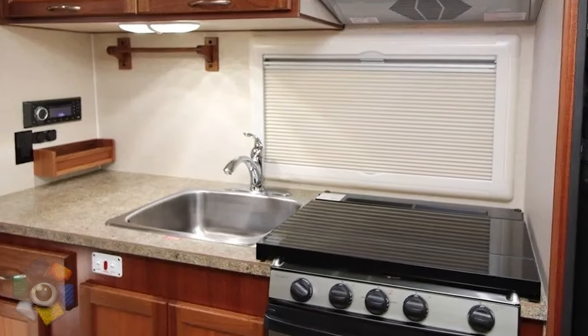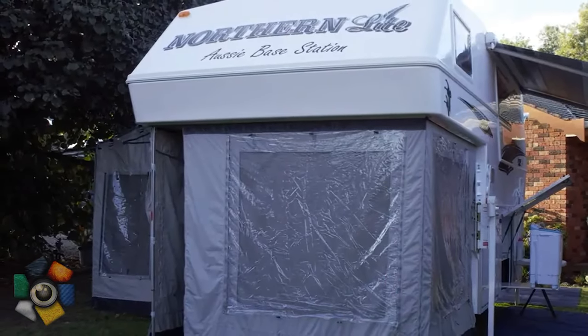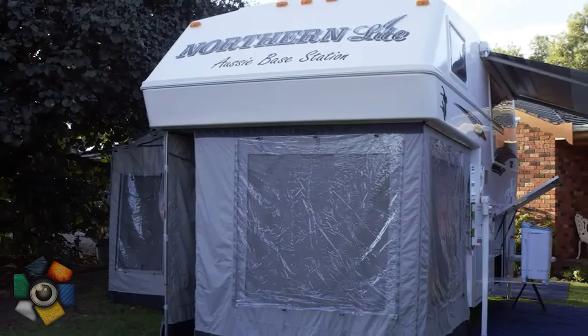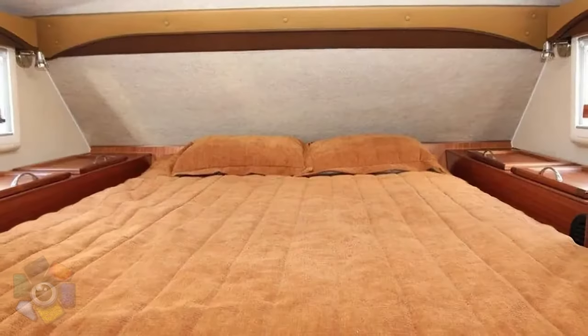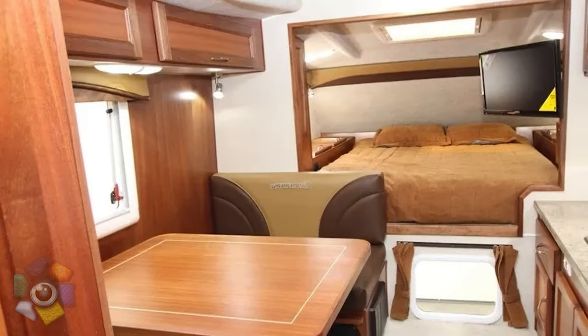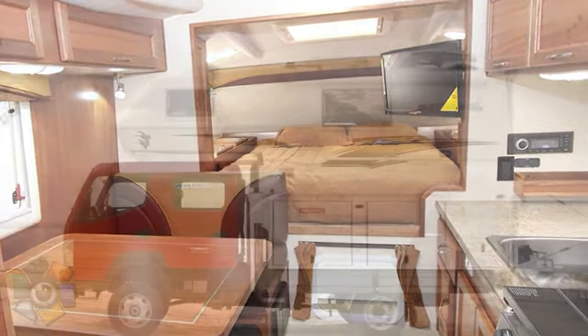There's a full-featured kitchen, ensuite with commode and shower. And outside, annexes can be used as an additional bedroom, kids' play area, or semi-outdoor dining room. Some owners have even found a way to hook up a small washing machine for outdoor laundry. All in all, lovers of long-haul life on the road feel right at home in the Aussie Base Station. But could you do 3 months in a camper like this?